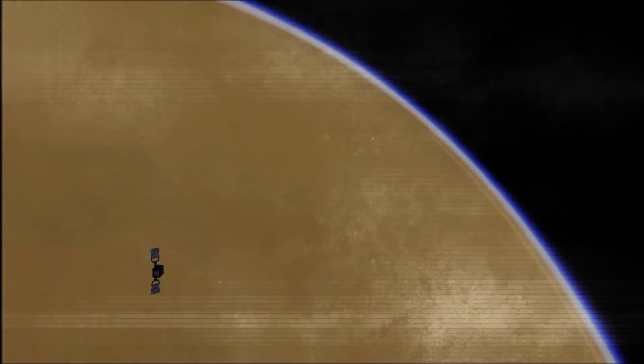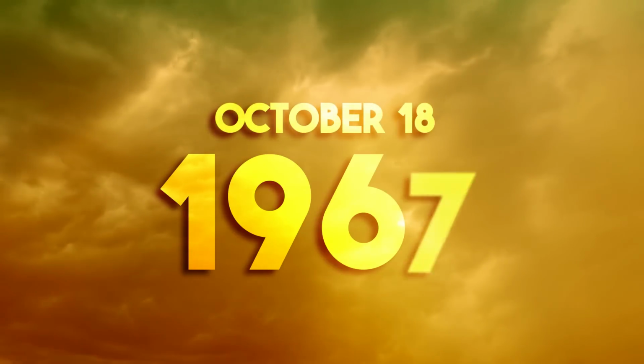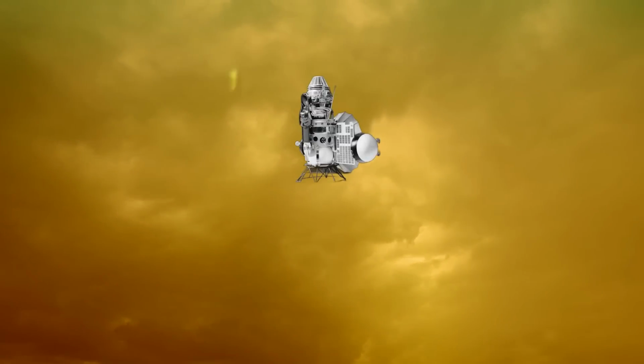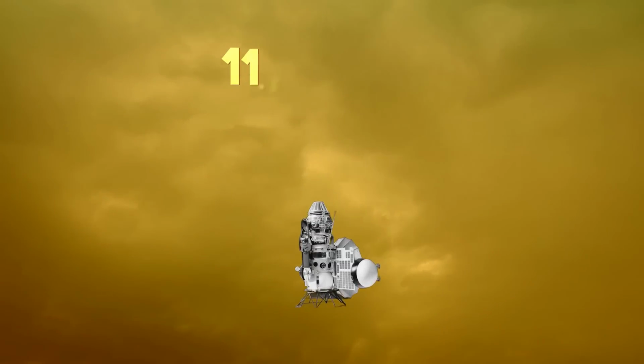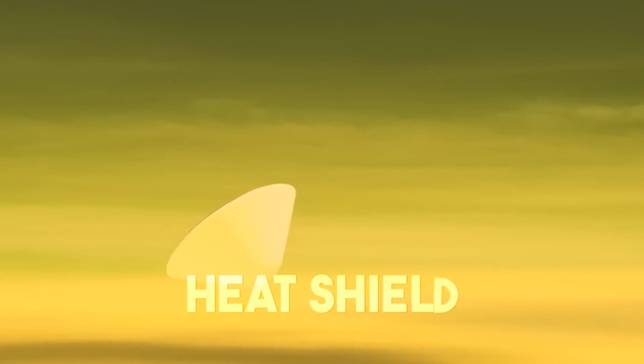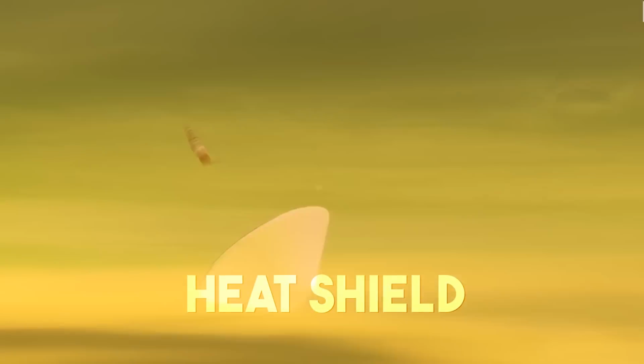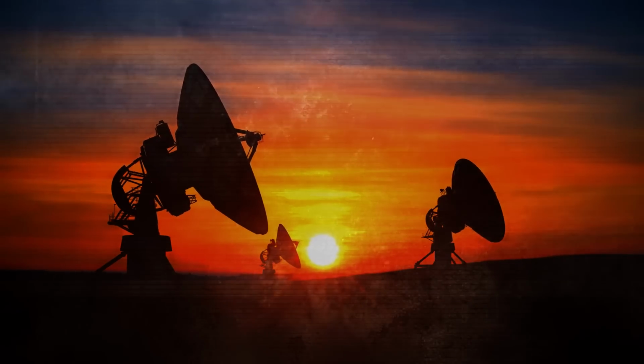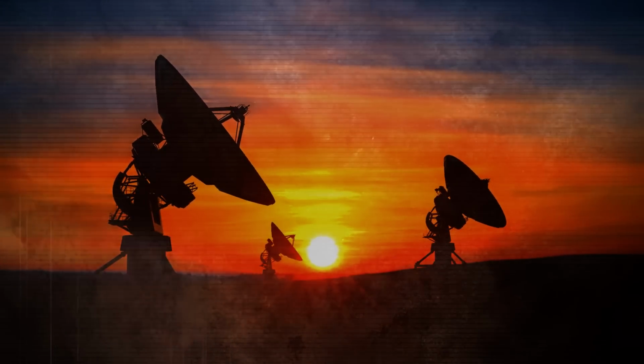hit the planet's atmosphere. On October 18, 1967, the probe entered the atmosphere of Venus at a speed of 11.5 kilometers per second. It was equipped with a heat shield to protect it from the intense heat of entry, as well as a parachute to slow its descent. The probe's instruments began transmitting data as it descended through the atmosphere.